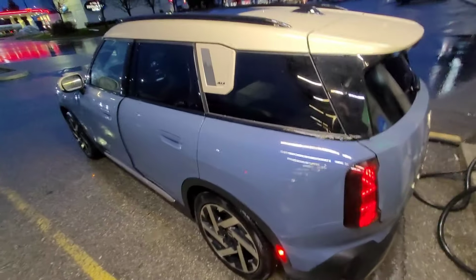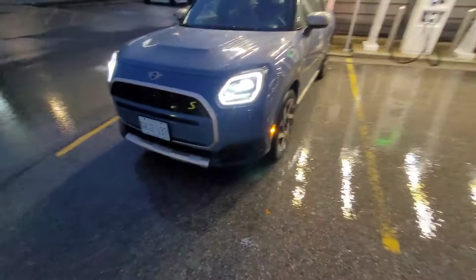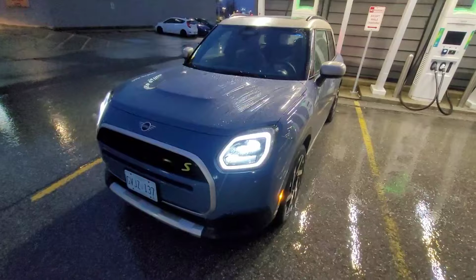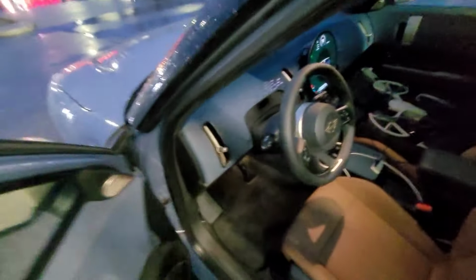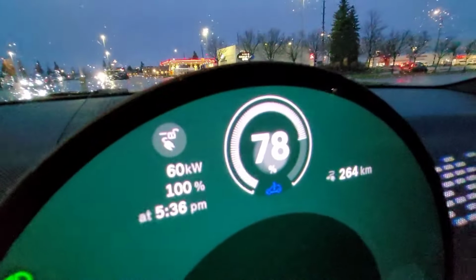So let us quickly show you the interior. Beautiful panoramic sunroof. This one is stuffed with upgrades. Let us show you the front of the car, of course. Here are the front headlights. It's an SE model, so that's why it's the more powerful one. It's stuffed with a lot of gimmicks and options. As you can see, one big center screen here, nice ambient lighting, and it's showing 60 kilowatts here as well.